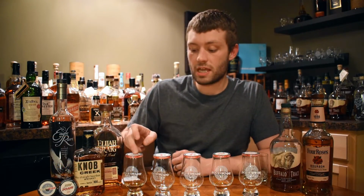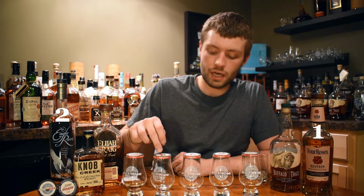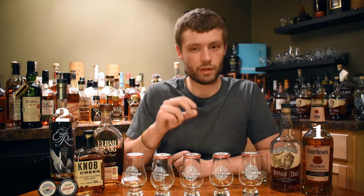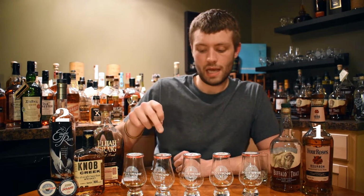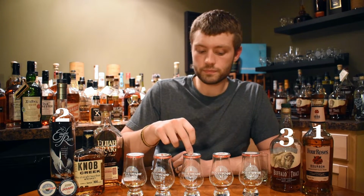So, starting with sample 1, I think that this is the 4 Roses. Sample 2, this was a little bit sharper than sample 3 for me, and with Buffalo Trace, I think it's a little bit sharper than Eagle Rare. I feel like Eagle Rare is more rounded off. So, I'm with Buffalo Trace number 2. Eagle Rare is the 3rd sample.